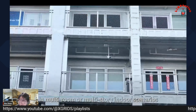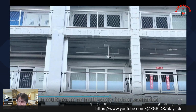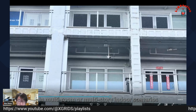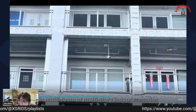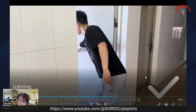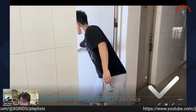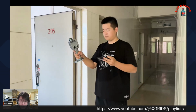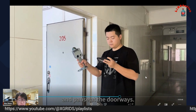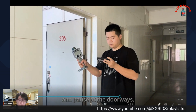Sometimes you might want to scan areas with multiple rooms or multi-story indoor buildings. When that's the case, you should pay close attention to how you enter the rooms. When entering a room from the corridor, you should try to open all the doors in advance, as indicated over here. Before you enter the room, pause underneath the door frame and stand sideways for a while, and wait until the point cloud shows up.